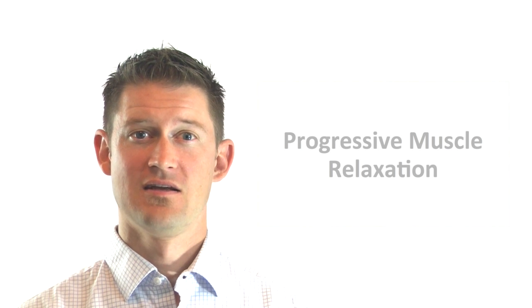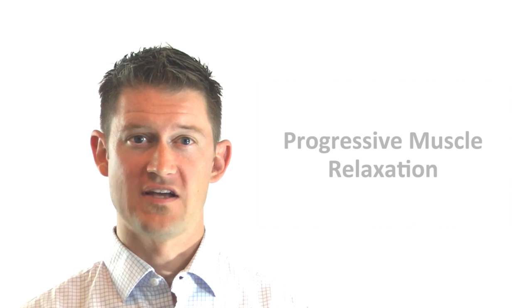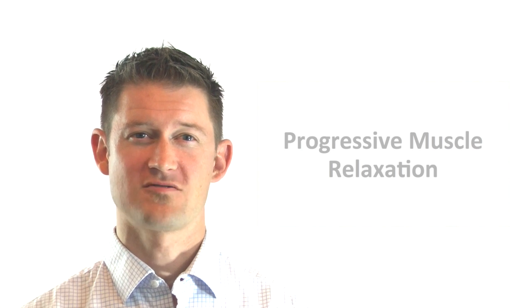The second route to relaxation involves muscle tension. Progressive muscle relaxation, which was developed by Jacobson in 1962, involves flexing and then relaxing muscles in each of the muscle groups in your body. Think of progressive muscle relaxation as muscle-to-mind relaxation. By tensing and relaxing each muscle group, an athlete can develop better kinesthetic awareness, learning what it feels like to be tense and what it feels like to be relaxed, so that when they start to feel tense before a free throw or penalty kick, that person can override the autopilot and take control of their muscle tension.